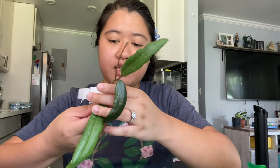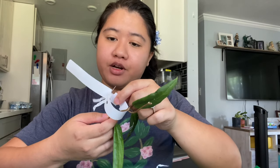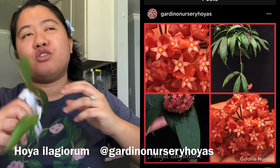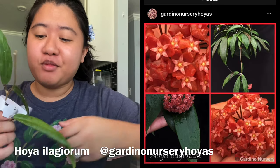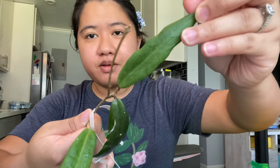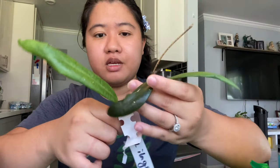And then this one is another one I got. I got a cutting from her. It's called Hoya Elechomes. I can't pronounce it. I'll put the name down below. Elechomes something. But it kind of feels or looks like this CRI, but very pretty. I got this as a cutting from her, and her cutting from last time actually rooted. I got a Dr. Evoke from her.